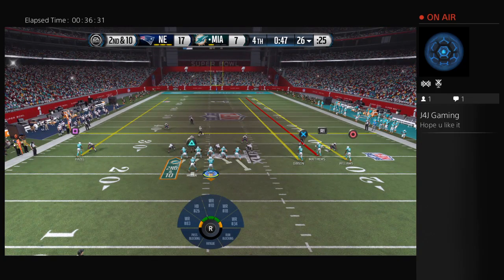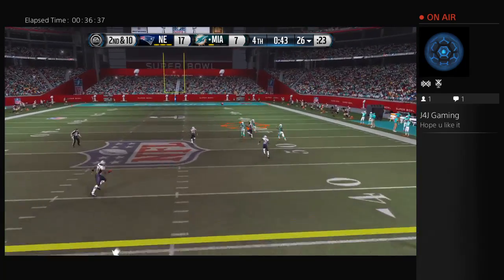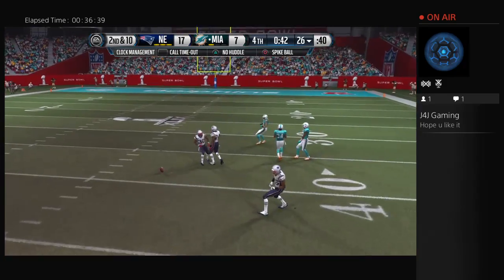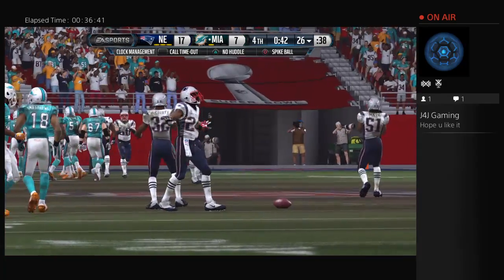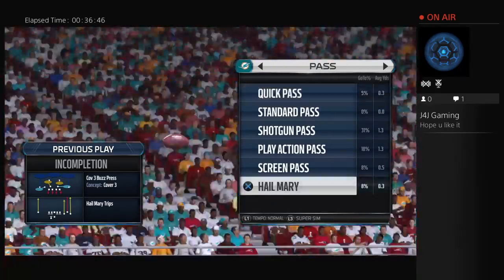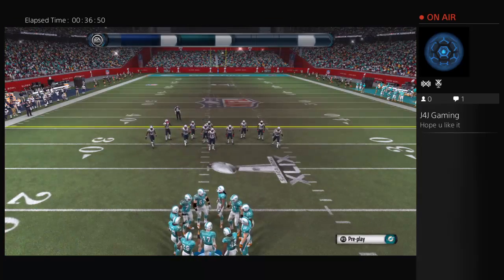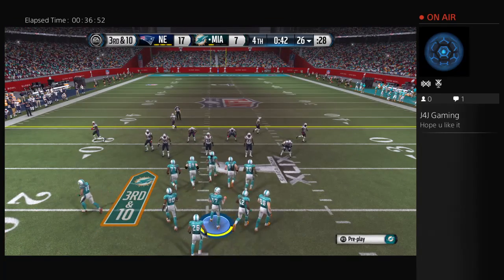He's setting up here. He's been sacked 4 times already. What a beating it has been for the quarterback. Airing it out. Revis nearly comes away with the pick on that pass. Every quarterback in the NFL is going to have 1 or 2 passes a game that can be picked off. Most of the time they're dropped, and this time that was a bad drop by the defense.